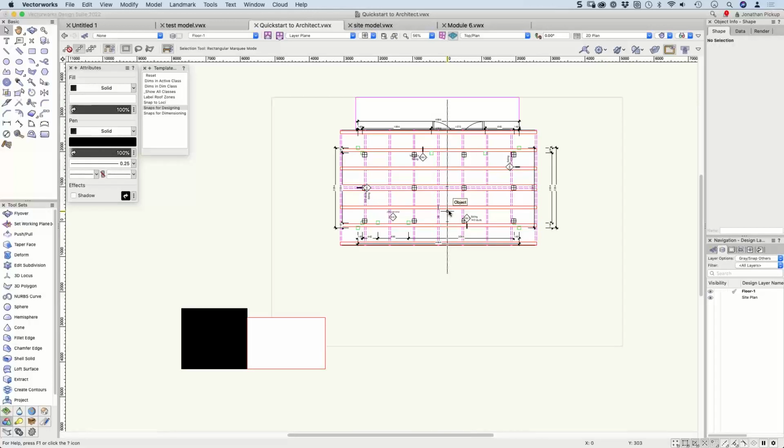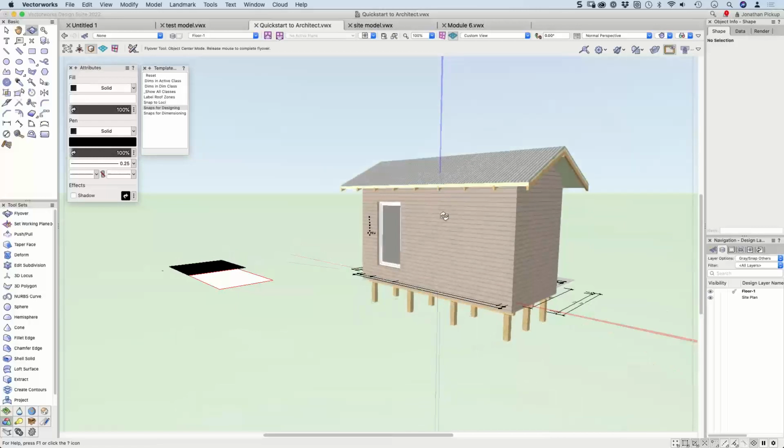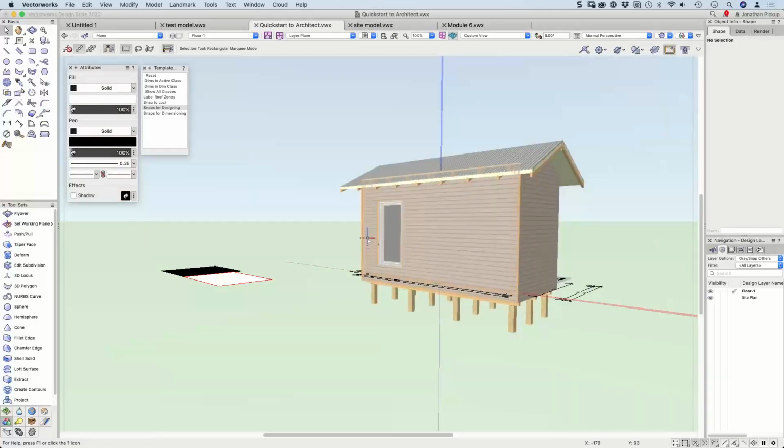So that might take people a little while to get used to the difference between not having screen plane objects. I think that some people were unhappy about the loss of screen plane objects, but it's not affected me, and I don't think it's going to affect that many people.